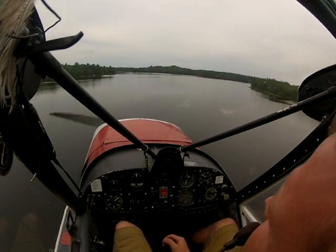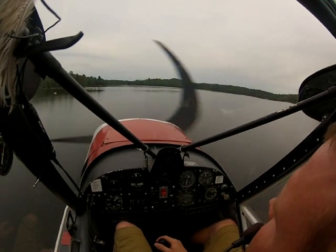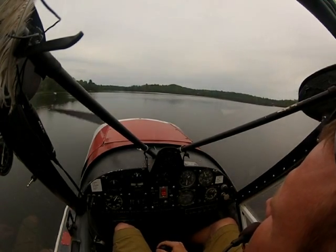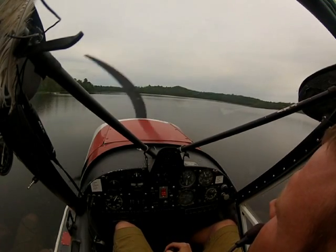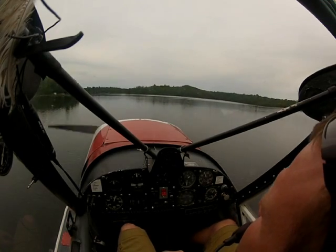So you can see here it's pretty glassy. I come down over those trees. I got my visual reference there. I'm starting to add in power to kind of maintain that, hold it. And now I'm just being patient. Don't feel for a landing, just be patient.